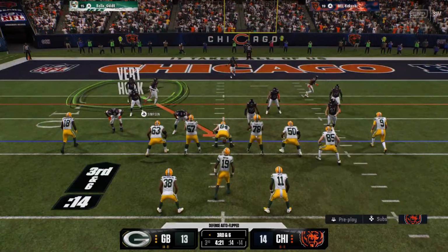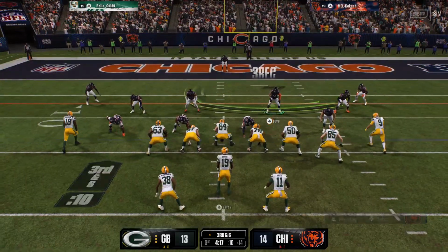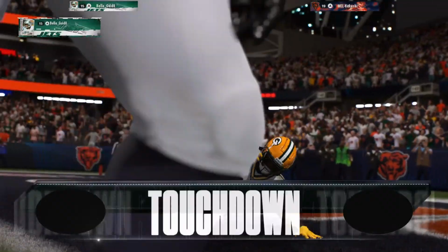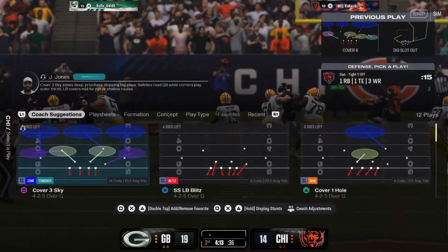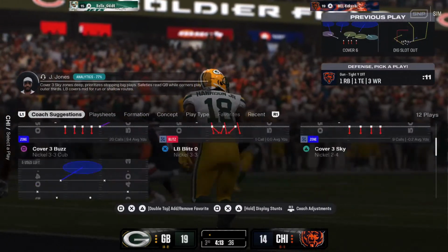Third and 6. They'll look to throw. And that is caught in the end zone. He's in. Marvin Harrison Jr. Touchdown, Green Bay. Second touchdown of the game. Season total now up to 5.